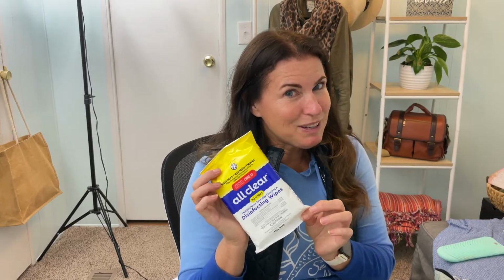2 pairs of reading glasses. This fun little game that I picked up that I am curious to see how it goes. It's like a card game to help make wherever you travel a lot more fun. So I'm gonna play this with our crew. Disinfecting wipes from the dollar store, always a good win. My headphones, definitely necessary on an airplane.